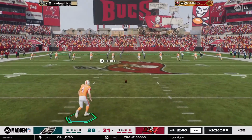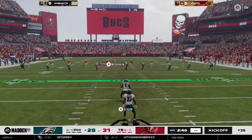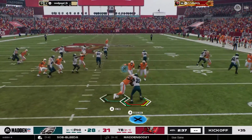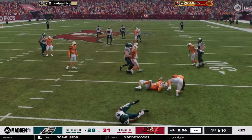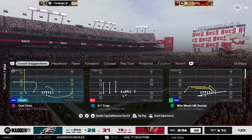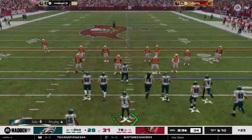So now playing with the lead after that fourth quarter touchdown. Time to kick it back the other way. On the return, it's Robinson. He'll get across the 20, mark him down at the 23-yard line. The Eagles take over first and 10 at their own 23-yard line.